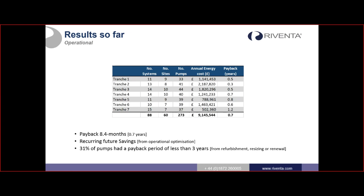So probably most important in summary, all of the energy that we've tackled in each of these stations. And these are the paybacks we managed to achieve for this part of the project, excluding capital pump refurbishment. We averaged 0.7 years payback for this project, which we're really pleased about. We gave a target to the customer of a year or less, and we safely hit 8.4 months, which he was very pleased about.